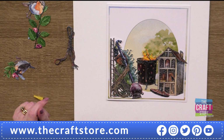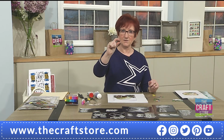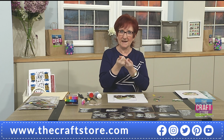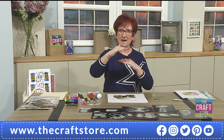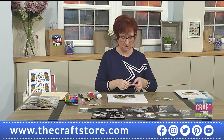You could use foam, but what you get with foam is, because it's the same depth right the way along the strip or the foam pad, you can't get that nice curve with it. It comes up and it's almost like on a level rather than being able to really bend it. So that's why I tend to use a glue gel.